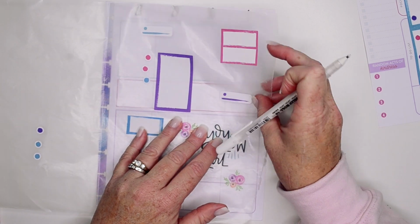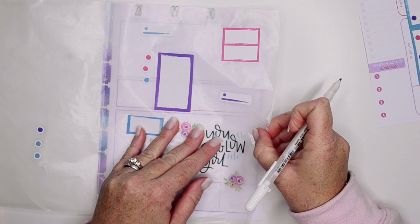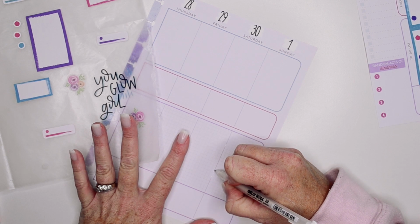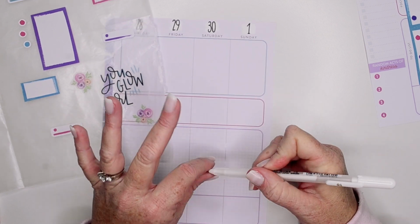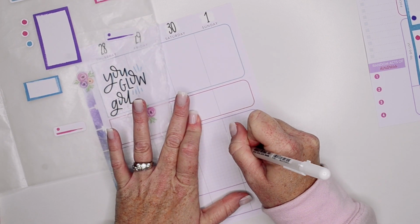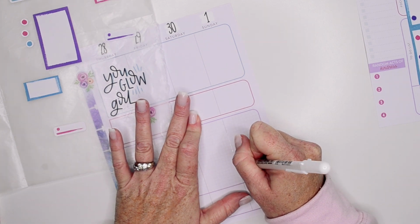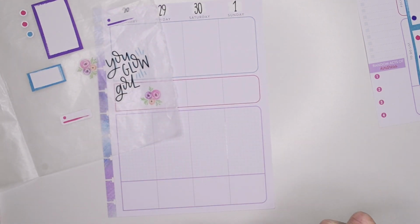So I'm just going to use my wax paper to kind of show me where to start and where to stop. And then I'm just going to lightly go over this black line with my jelly roll. It doesn't completely white out the line, and these jelly rolls will dry up pretty quick on you if you're not fast. But this will just kind of take away from some of the dark black. It'll still show through just a little bit, but I'm okay with that. It's better than a big old thick whiteout strip behind the sticker.